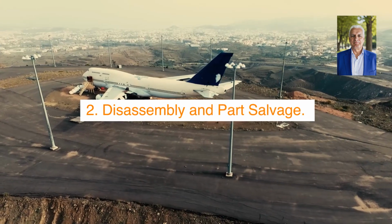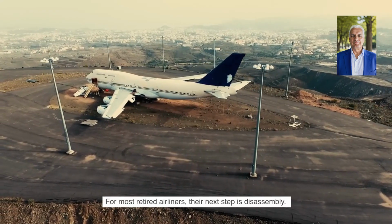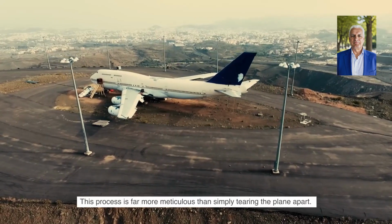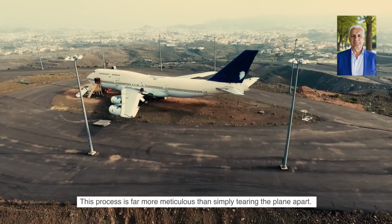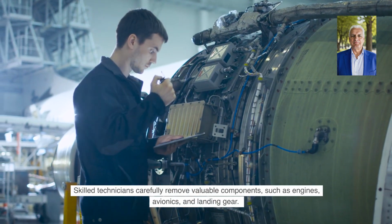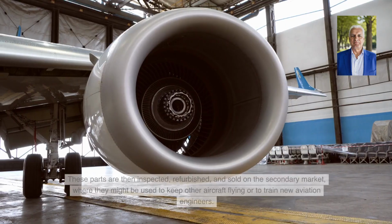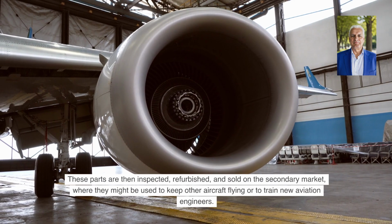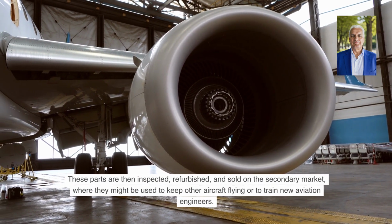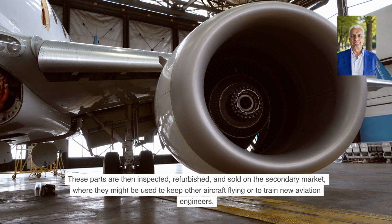2. Disassembly and part salvage. For most retired airliners, their next step is disassembly. This process is far more meticulous than simply tearing the plane apart. Skilled technicians carefully remove valuable components such as engines, avionics, and landing gear. These parts are then inspected, refurbished, and sold on the secondary market, where they might be used to keep other aircraft flying or to train new aviation engineers.